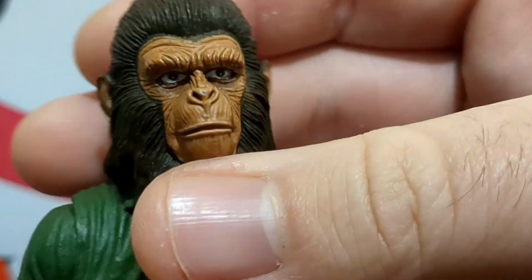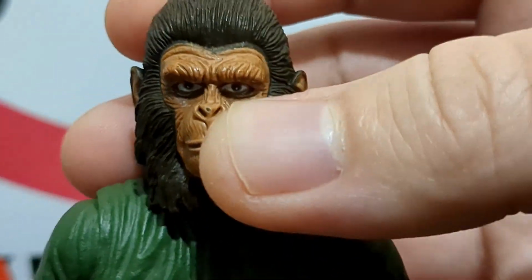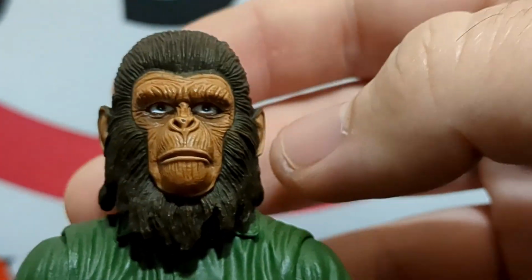I really love all the wrinkles that they did. Literally, my only issue is they got a little bit of a paint rub on the tip of the nose right there. That's something I could probably fix. Just get the right mix and then just skim that right over, and that should be no problem.